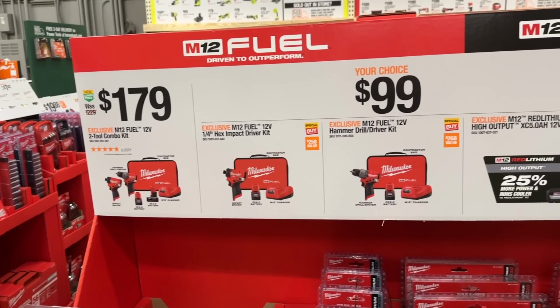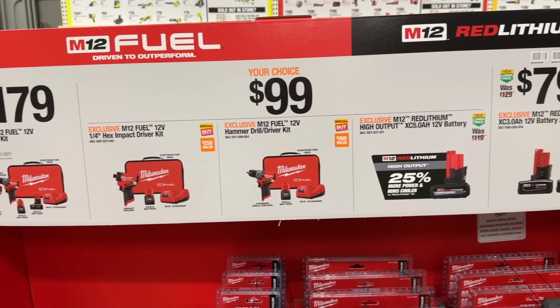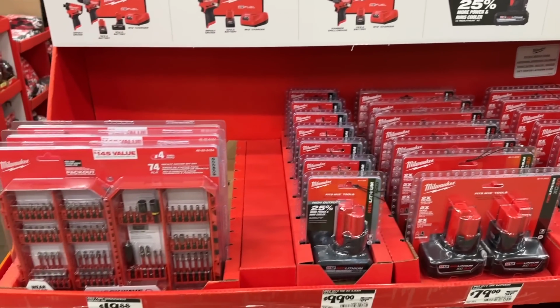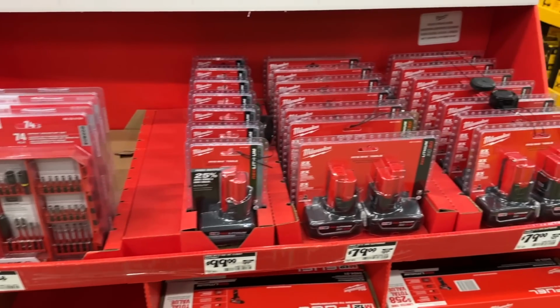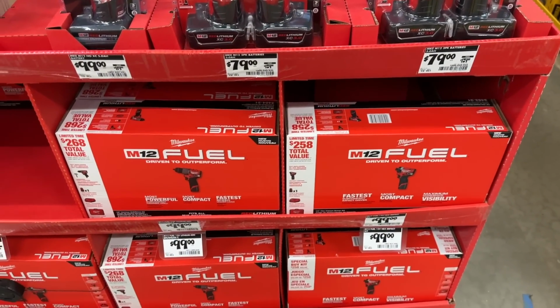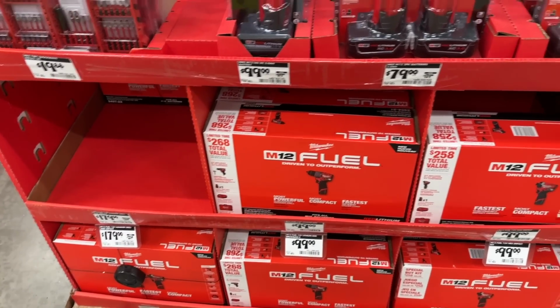We also see a couple other Milwaukee items, and again, Milwaukee is a great brand, one of the top-end brands. Just talking to someone about it today. Definitely a great option if you're going to be looking to get into, again, the Milwaukee option. You can grab some of these deals right here.